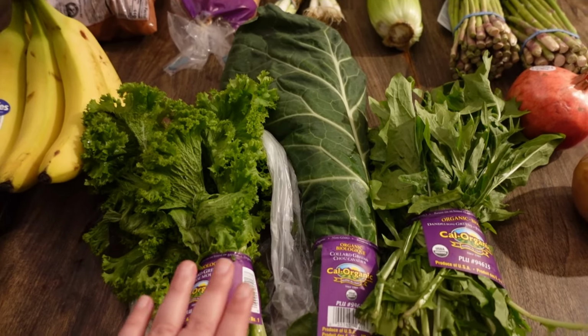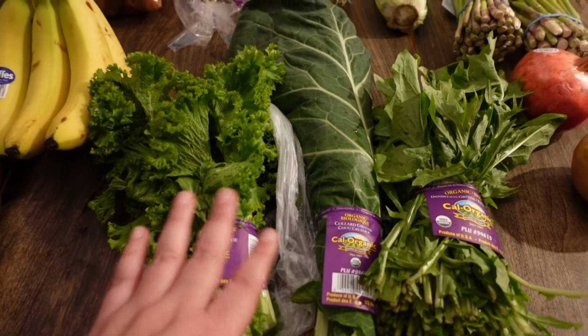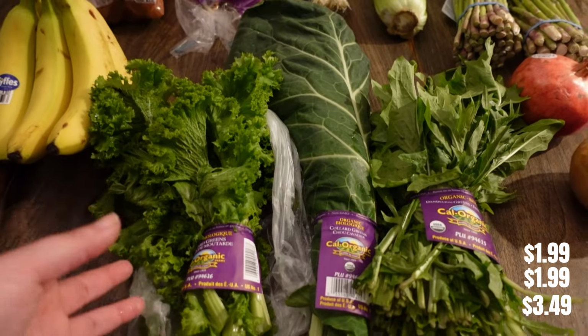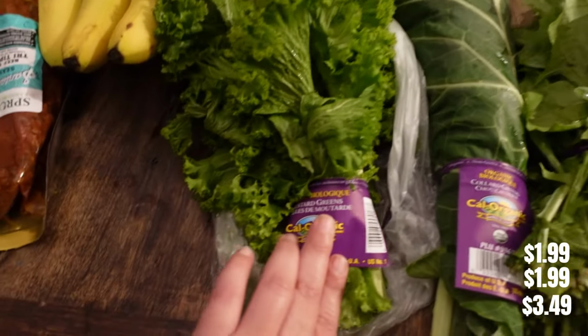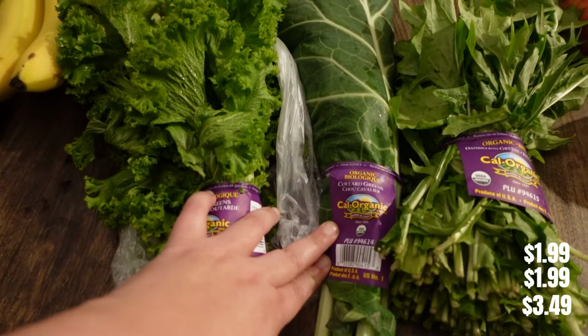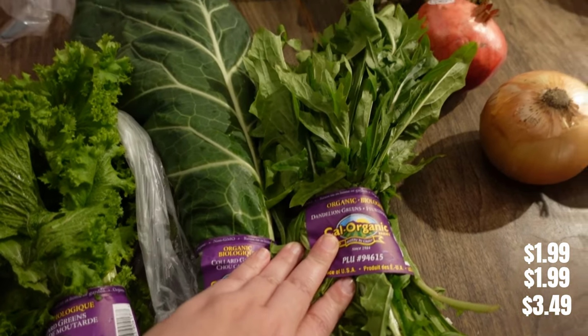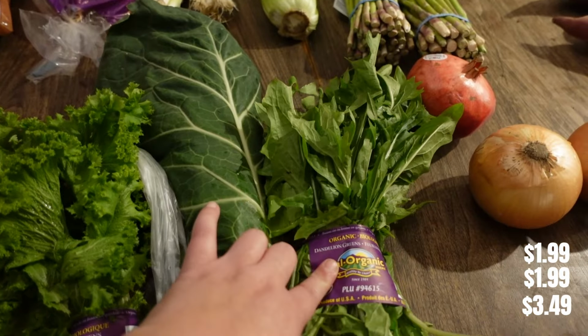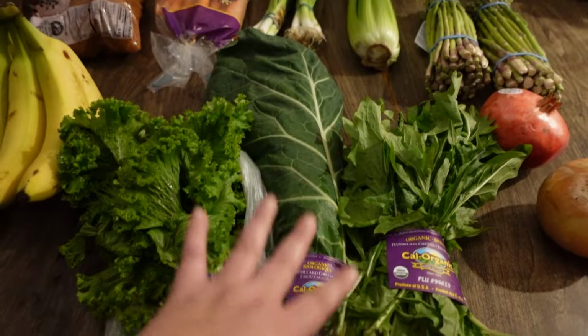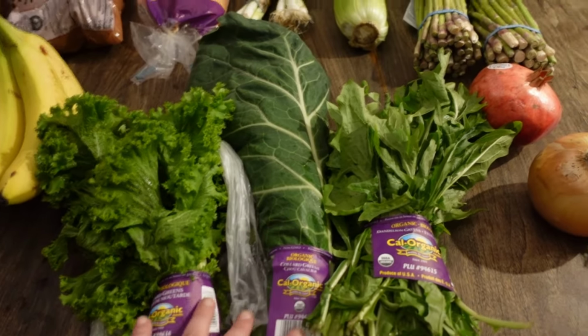Now, this isn't necessarily for us for Thanksgiving, but this is for Indiana Jones, or Indy, our bearded dragon. I wanted to make him a special salad for Thanksgiving, so I picked up his three favorite greens so we can make him a nice big salad on Thanksgiving Day. So I picked up some mustard greens, some collard greens, and some dandelion greens, and he does really, really love his dandelion greens. So again, this is for the bearded dragon, for him to celebrate Thanksgiving.